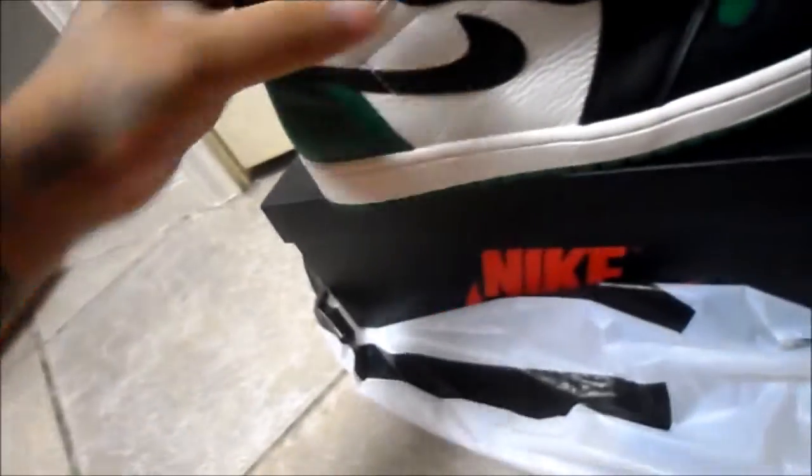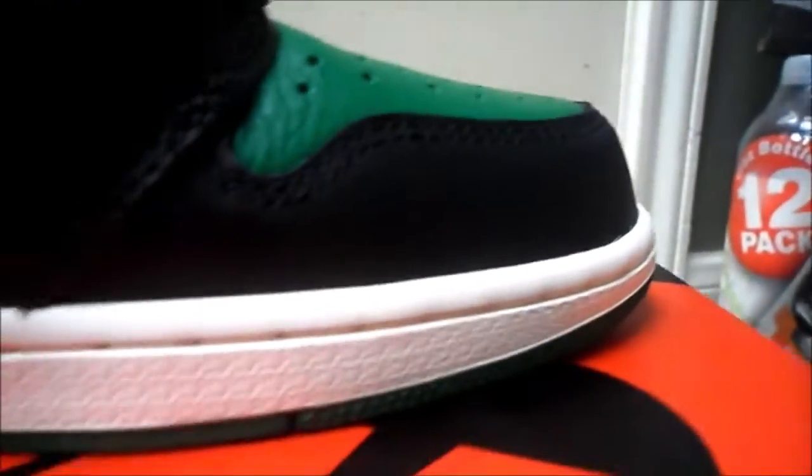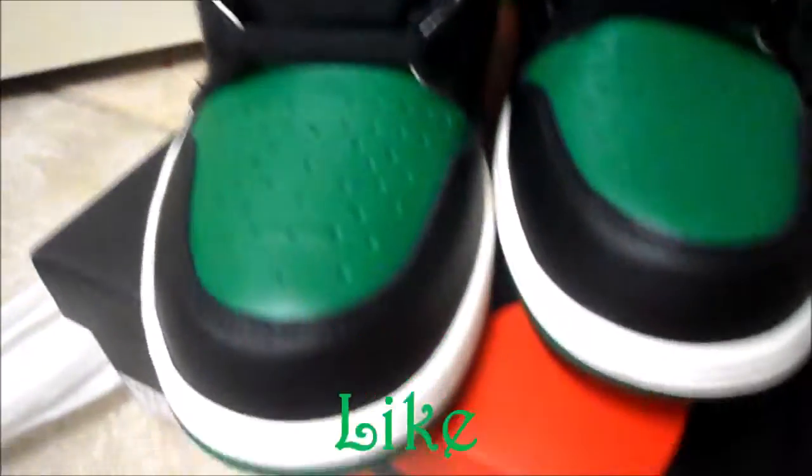Of course, ones are like SBs or Dunks or whatever you want to call them. They're pretty much the same. They all the same. As far as this goes, it's quality. Don't see no glue stains, glue marks. That's normal. The little wrinkles, gonna always have the wrinkles in the leather, the tumbled leather. That's normal. You're gonna always see that. But like I said, Jordan Pinegreen 1s just released today.